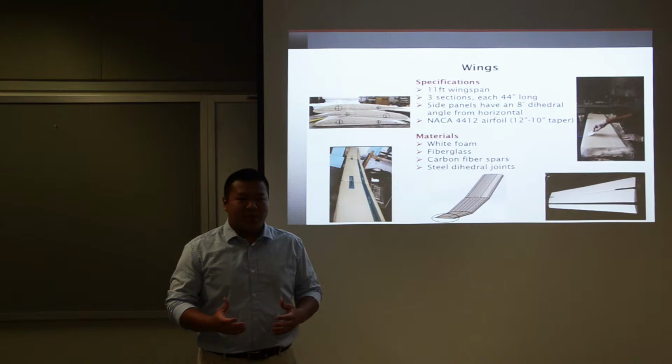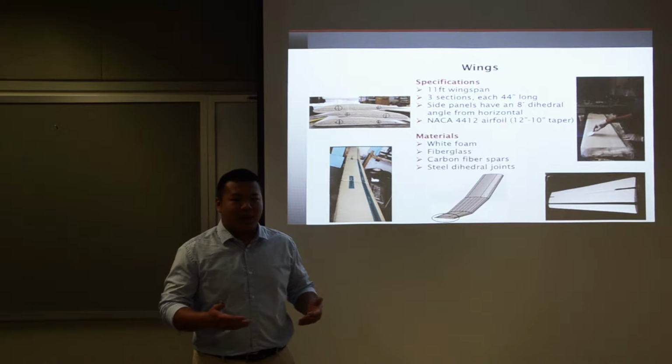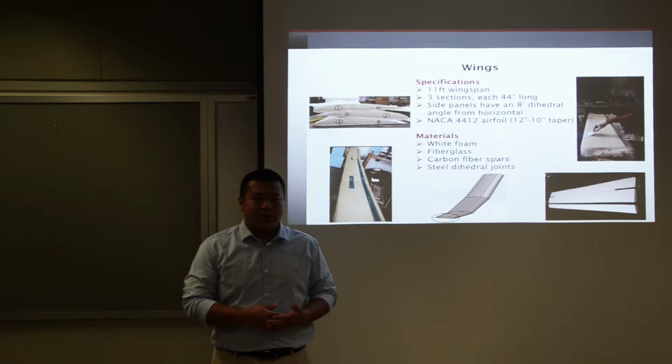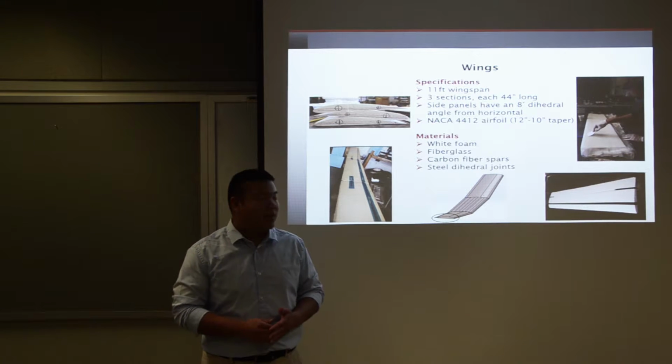And we decided to make the shape slightly tapered from a 12-inch root chord to a 10-inch tip chord. We decided to split the wing into 3 equal sections, which allows us to have an 8-degree dihedral. We also decided to choose a NACA 441 airfoil for its high coefficient of lift to coefficient of drag ratio, which allows the plane to have a high rate of climb.